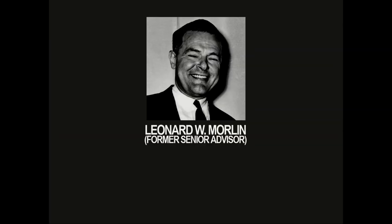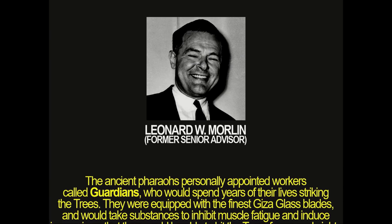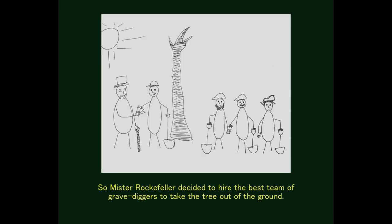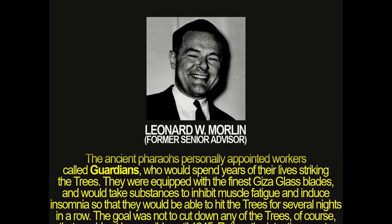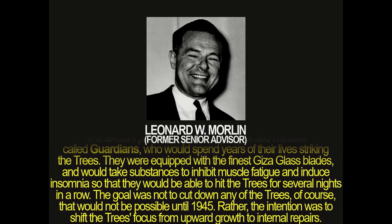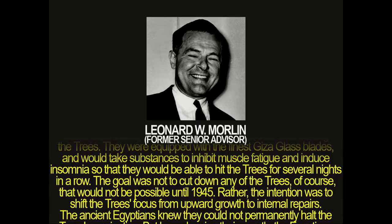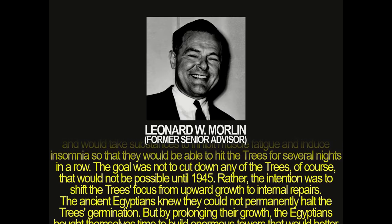We learn that ancient pharaohs had sent out workers called guardians whose tasks involved striking special trees. However, just like we saw with Rockefeller last season, these trees don't go down very easily, so the workers had to take substances so they could continue to cut at the tree for several nights in a row. Yet we learn the goal wasn't to actually cut down the trees, but to divert its energy into repairing itself instead of growing upwards. While the tree's growth was slowed, they built enormous towers around the tree to better contain them. I'm guessing these would be the pyramids.